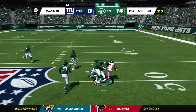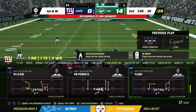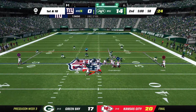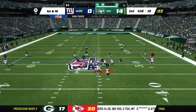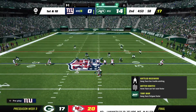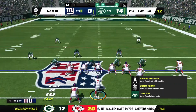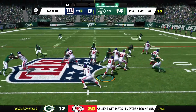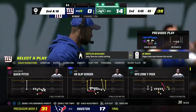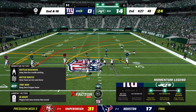Now a man open down the middle of the field. And they're going to get this up to midfield. Now a give inside for Fall. Yeah, boy, this defense again really making things tough on him as they stop him for no gain. Officially nothing on that last run.